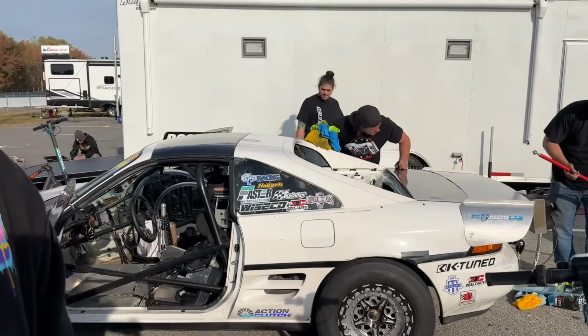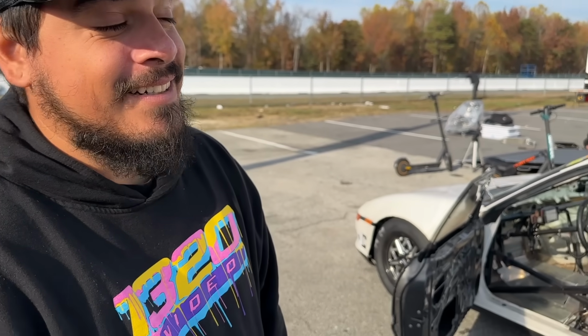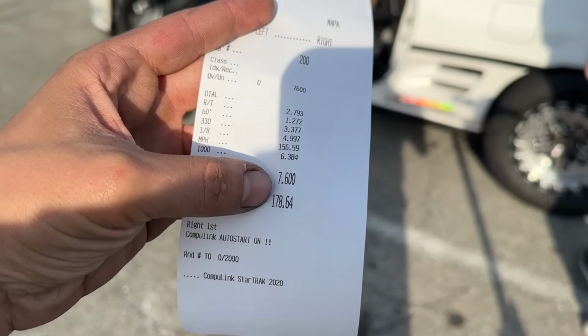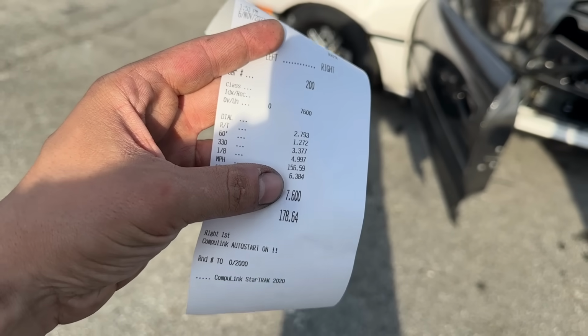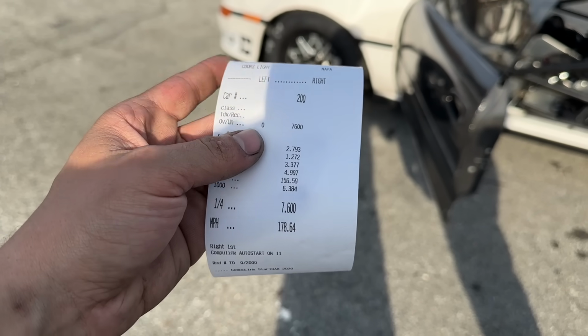I'm just glad that didn't happen on the elim day. Like I said, you find these things out the hard way sometimes. Yeah, we tried our best. So man, 7600 at 178, and that would have definitely been a PB. Probably on track to go 7.4 would be my guess. I'm not sure exactly where, but man, guys, we were right there.